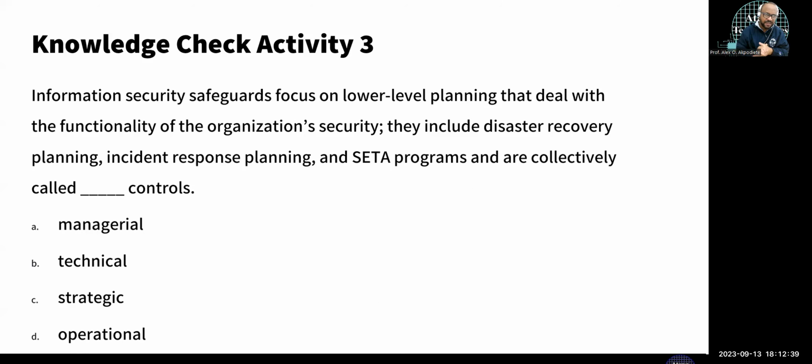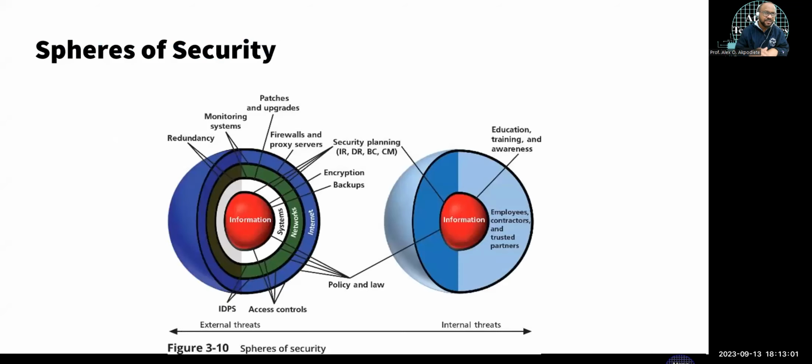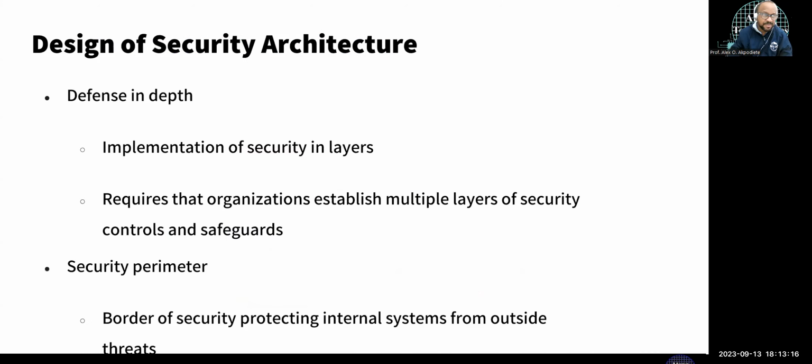Okay, good questions in here. Information security safeguards that focus on lower level planning, deal with the functionality of the organizational security, disaster recovery planning, incident response planning, SETA program. These are collectively known as operational security, right? So this is a good chart on spheres of security. Just go back and look at everything from the education, training, and awareness for the employees on the right side here, all the way to redundancy and monitoring systems.